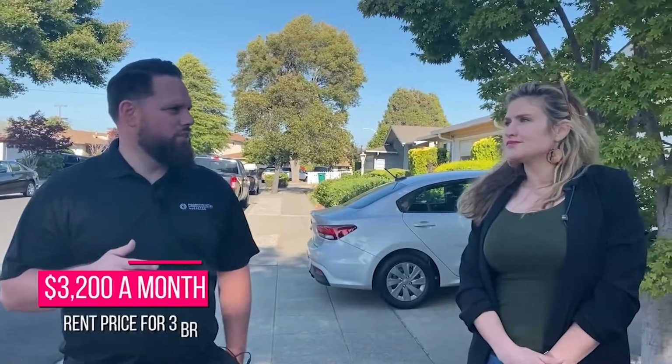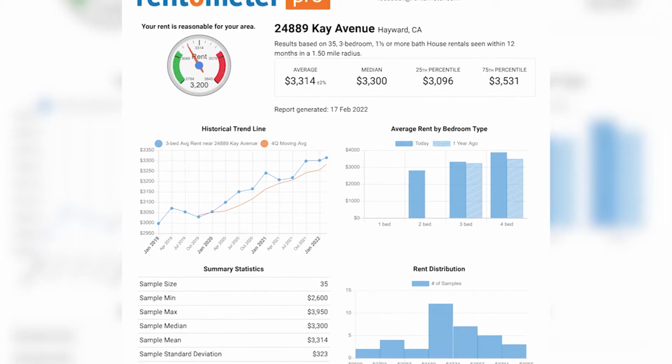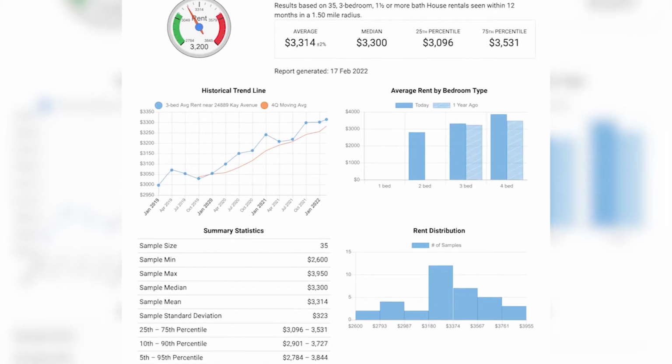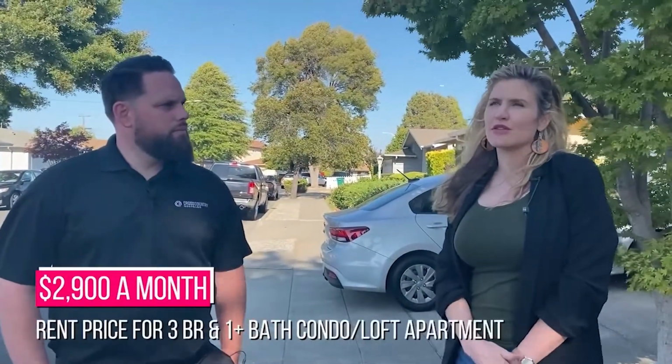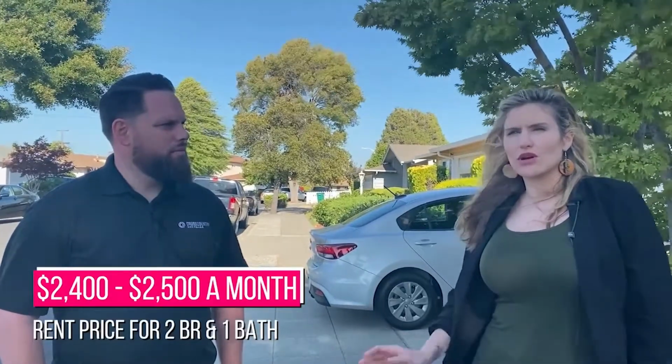So for the same area, if you wanted to rent a 3-bedroom, 1-bath, you're looking at about $3,200 a month, which is pretty typical of this area and the East Bay in general. If you look at apartments or condos instead of a single family home or duplex, the price is a little bit cheaper. So you'll probably spend around $2,900 per month on a 3-bedroom, 1+ bath. If you're just looking for a smaller place, 2-bedroom, 1 bath, it's roughly $2,400 to $2,500 per month, regardless of whether you're looking for a single family home or apartment condo.